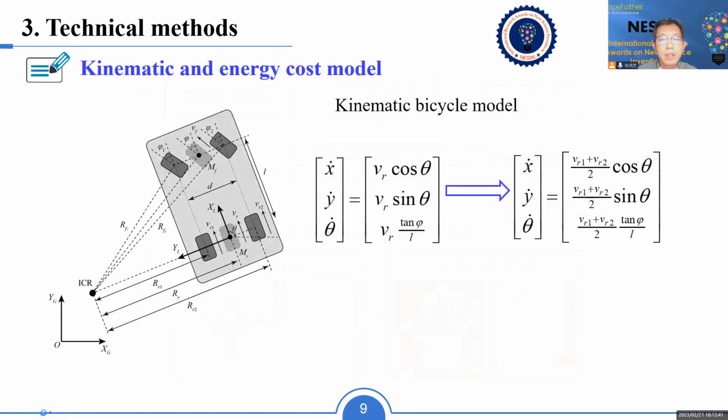As shown in the left figure, we consider that an Ackermann steering autonomous ground vehicle is moving about an instantaneous center of rotation. The Ackermann steering model can be simplified as a bicycle model, which combines the front two wheels and the rear two wheels to form a virtual front wheel and a virtual rear wheel respectively, as the light gray color wheels shown in the left figure.